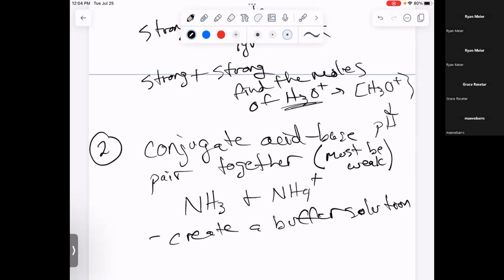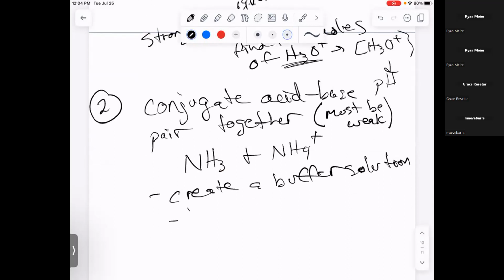How many people have heard that term buffer solution before? If you're taking biology labs, especially upper level ones, probably most things you do are in buffer solutions. Does anyone know what the purpose of a buffer is and why they're useful? The reason buffers are useful is they're very resistant to pH change.